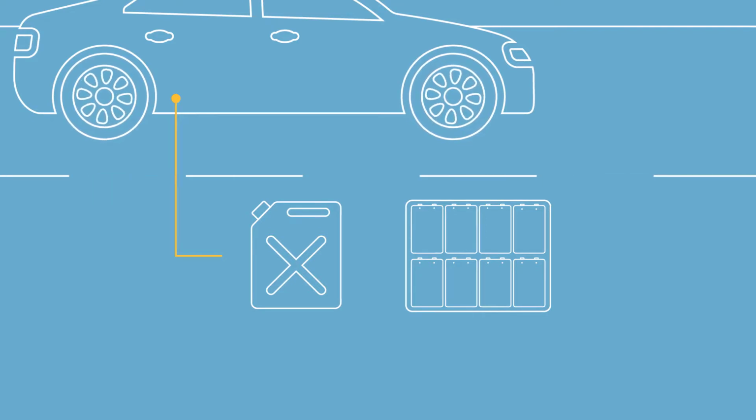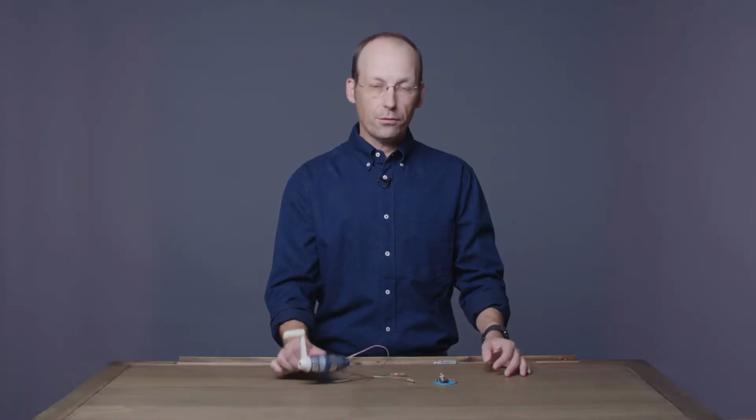Automakers have another trick to help electric cars use that energy more efficiently. Now, it takes energy to increase the speed of a car. We call that kinetic energy. But with electric cars, some of the energy from this motion can be put back into the battery. We call this regenerative braking. Let me show you how this works.